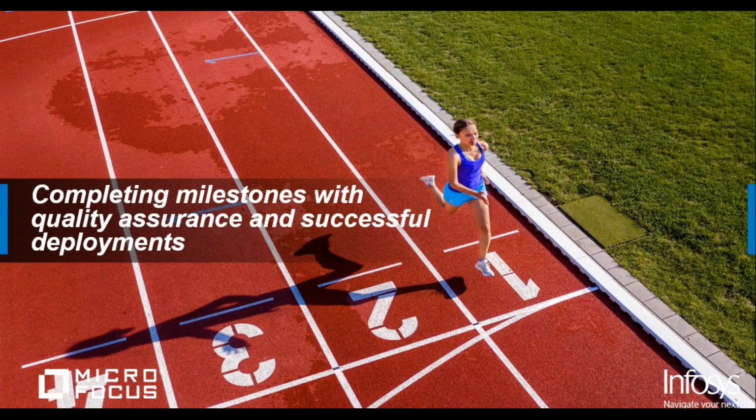So all these aspects of improving your automation, improving your test coverage, making sure your risk is covered, and bringing the right test data have helped in making sure that all these milestones, as well as the assurance, are being applied to various kinds of SAP programs.